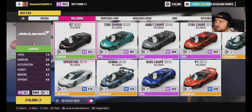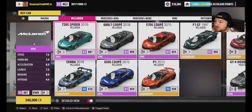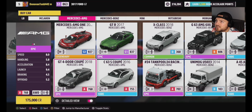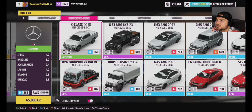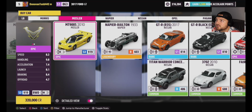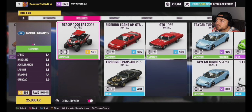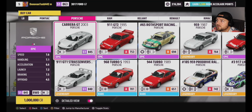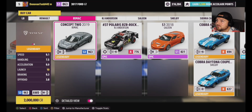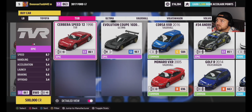Anything else I've been wanting to look at? As long as they have a P1. Okay. Yeah, we're getting one of them. That GT 4-door coupe. AMG. Alright. So some good cars. Nissan. Always love some Porsches. They got a ton of Porsches. A Panamera wagon. Yes, please. TVRs.